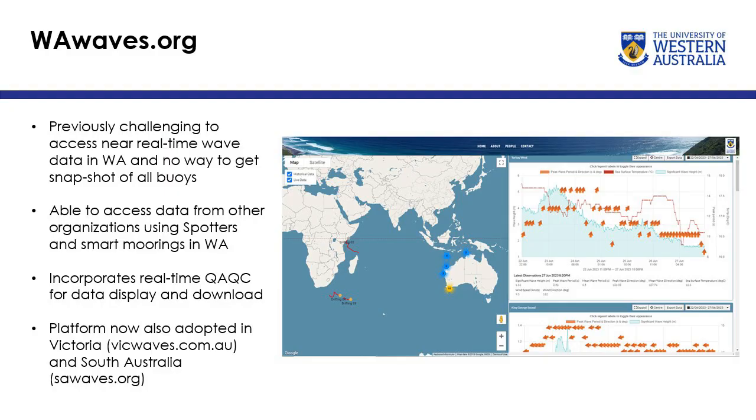Jeff mentioned our WA Waves platform. This was really something that we developed to facilitate wider uptake and usefulness of the wave data that we were collecting. It was initially driven by our own laziness and wanting to see everything in one place. But through conversations with community members wanting real-time data for either surfing or boating, as well as just having a way to actually download the data and provide it publicly to people.